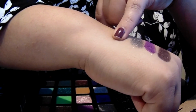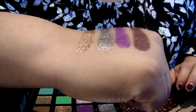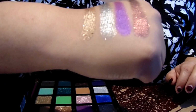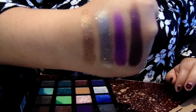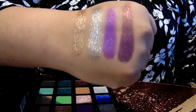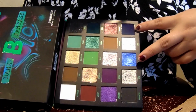Beauty Bay shimmers are out of this world. They are gorgeous. They apply amazing, absolutely beautiful. I have to say it. Just gorgeous. Oh my god. These are so beautiful. Lastly, just so you can see, I'm gonna swatch these 2 that I feel like I had the most trouble with.